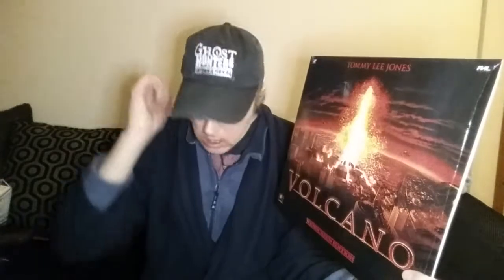These aren't compressed like DVDs. The picture quality isn't compressed because it's not digital; it's analog. But the thing is, even though DVD is compressed, the picture quality is still, on most of them, way better than these. That's for sure. I've compared them many times over, and it's definitely a vast improvement, you know. So anyway, that's Volcano.